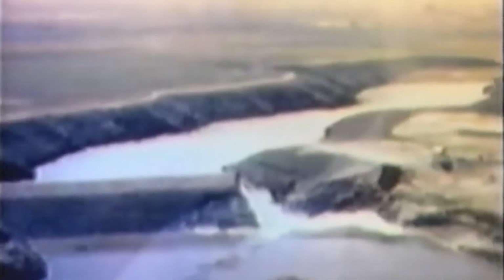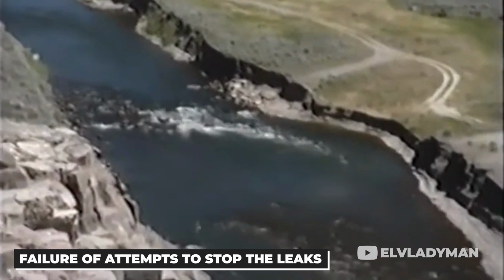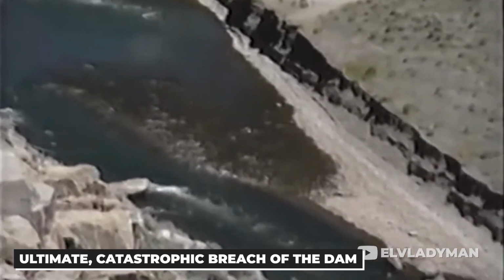The floodwaters continued, sweeping through a log mill and adding debris to the flow, which then battered the city of Rexburg. By 8 p.m., the reservoir had completely emptied, leaving about 2/3 of the main dam structure intact. The immediate disaster was marked by a rapid sequence of events: unexpected seepage, the failure of attempts to stop the leaks, and the ultimate catastrophic breach of the dam.